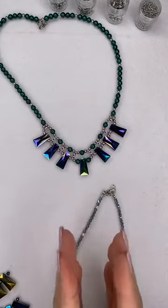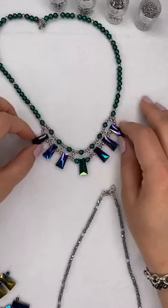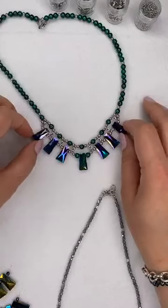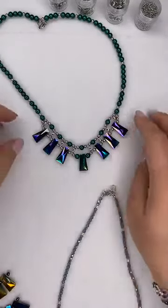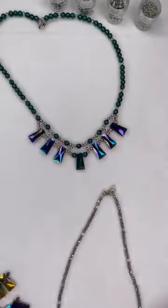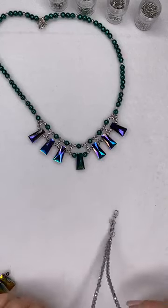Danny's saying the pictures keep blurring. Or is it me? Do let me know if the picture is blurring. I might just have to wipe the camera part of my phone, because sometimes if you have a little speck of dust on there, it can do that. The camera keeps focusing.